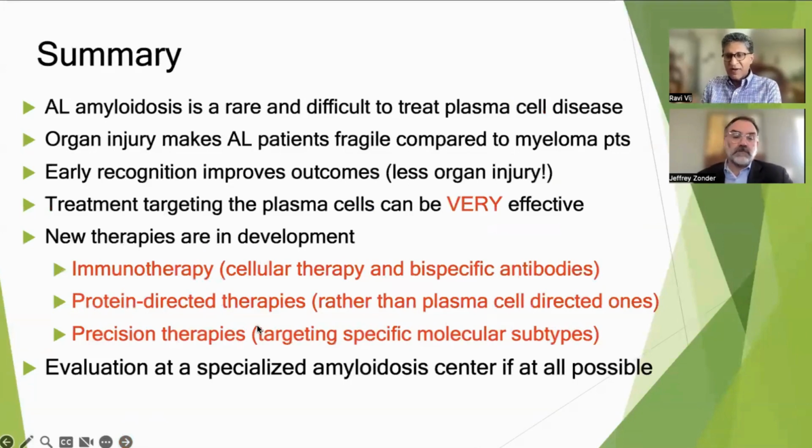So, what are your parting pearls of wisdom? Well, again, this is a difficult to treat group of patients. It takes a long time to see improvements in organ function. I strongly recommend that a patient have specialists across different fields to help manage the complicated symptoms that they have.